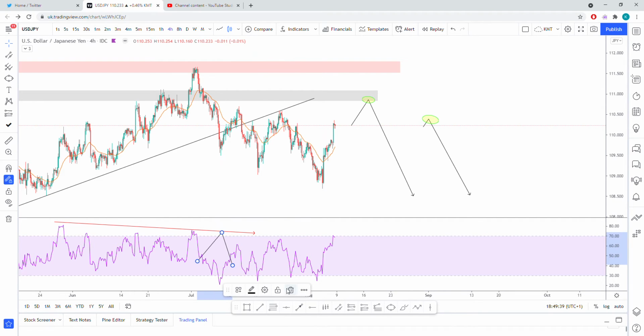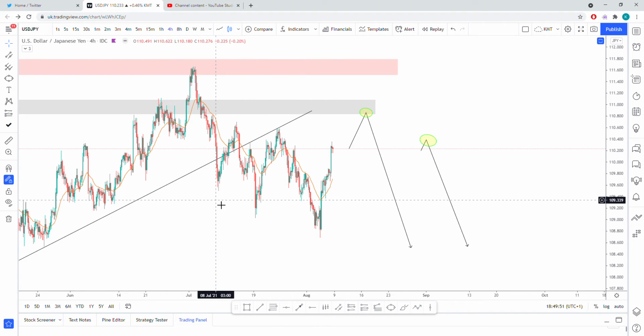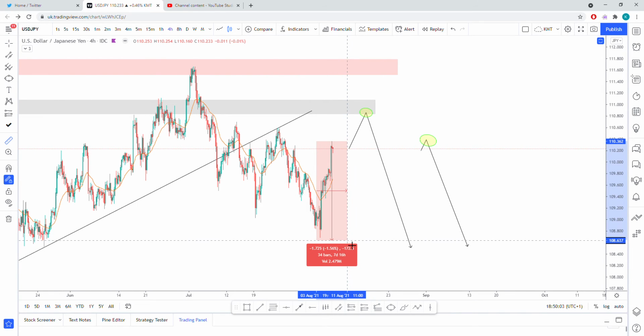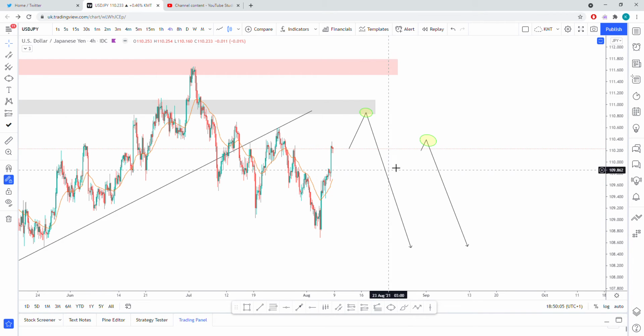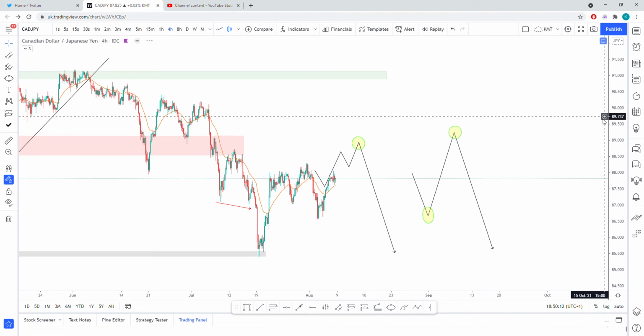Let me just get rid of the previous analysis of the divergence. Right now we're not diverging too much, but there is a slight divergence there. So it could make sense that price could push up higher but then drop off. That's why I'm still looking for those sell-off opportunities. Ideally we could still make a good 100 plus pips on this. So it's just waiting for price action to do its thing, and not rushing that process. So moving on to CADJPY.